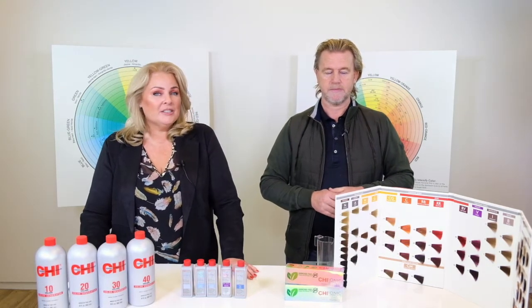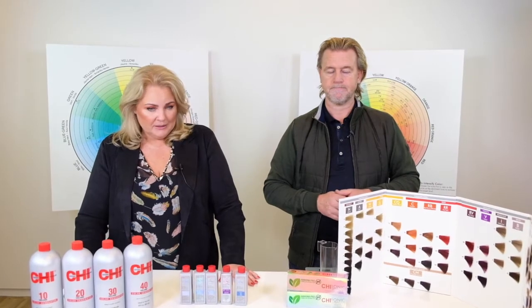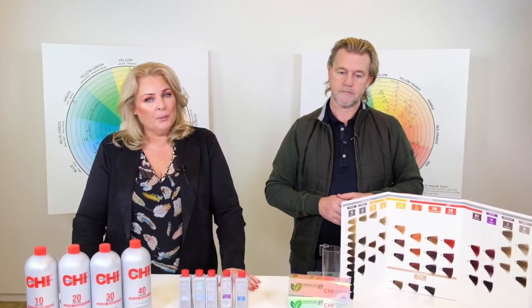Exactly. Our color is PPD free since 2012, and PPD is a part of a pigment, and the darker the color, the more PPD, because there are more pigments. We use TDS instead of PPD. It belongs to the same family. So it means that if you have a client that is very allergic, you also have to do a patch test, for example, to make sure that the client is not also allergic to TDS.